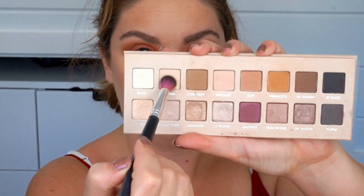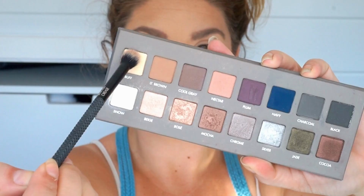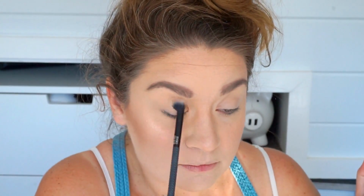Let me know. These LORAC palettes I have been rediscovering. At first in the month I was using them a lot and then I backed off of them, and then started pulling them back out again these past few days just to refresh my brain and have a fresh mind of what was going on with these. I forgot how easy these are to use and to create a look with. I'm wearing this palette right here. This is the Pro 2. I'm wearing this on my eyes today. This is all I'm wearing on my eyes.